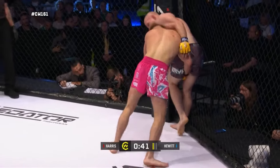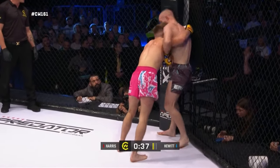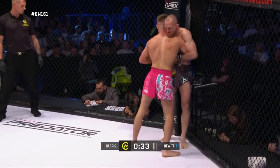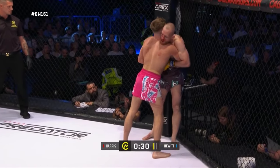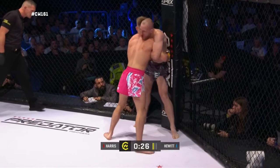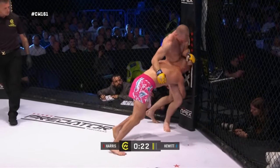Yeah, I think that punch really landed on Jay, and he was on wobbly legs and went for the takedown to slow things down here. I mean, it's been a completely frantic first round for both of these guys. Harris with much more aggression, but Hewitt has been firing back in all of those standing exchanges.